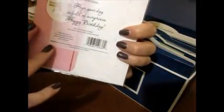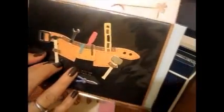Here is more of a general birthday. You can see it's a cake, little cake makers. And there's glittering. It says on the back, hope your day is full of surprises. This one's for the Mr. Fix-It in your life. Very cute.